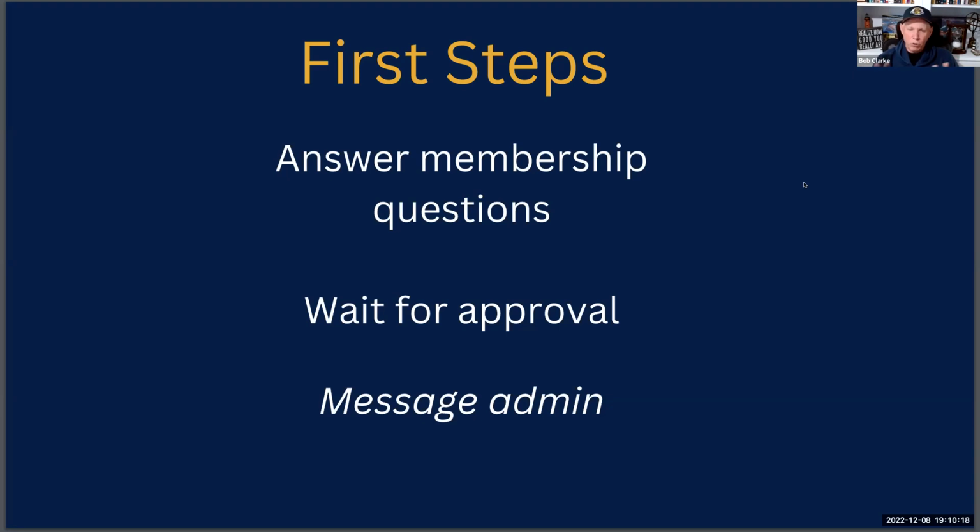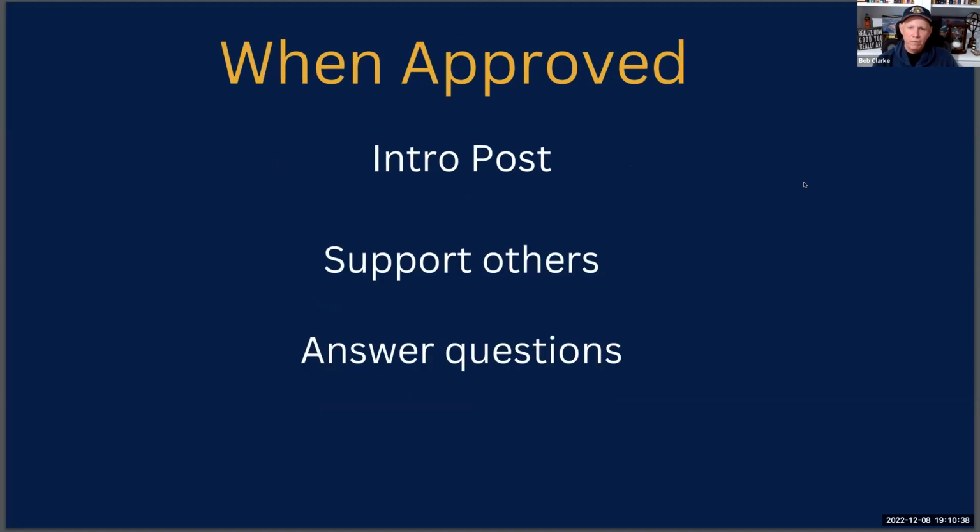What I found is that group owners are generally on edge about new people. And I found that if you message the admins and say something like, I'll show you the message I sent, all of a sudden you're off the radar as a possible spammer. You're okay, this person is okay, because that message sounds good to me.